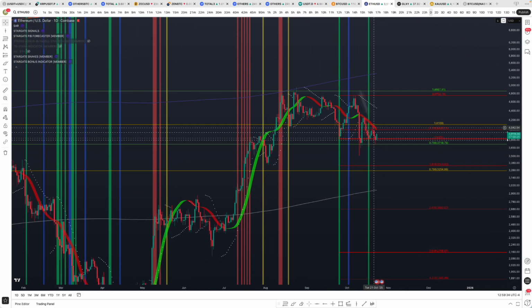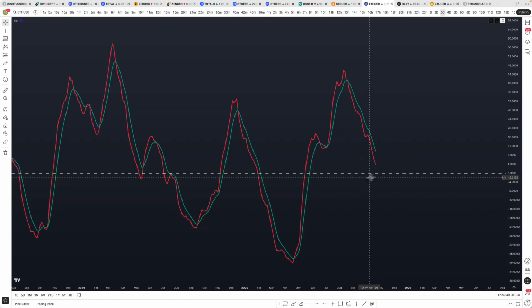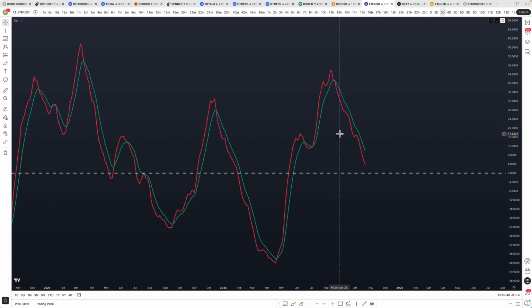If we take a look, we're looking at the 3-day chart, I believe. We didn't want to see it cross down below the zero line on the TSI. So like the last video I had said, we need to bounce ASAP. We need to see an immediate recovery and a sharp one to avoid us crossing down below the zero line in the TSI. And this could be the start of it.